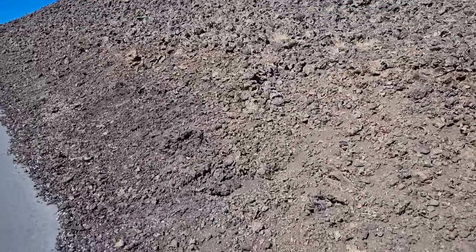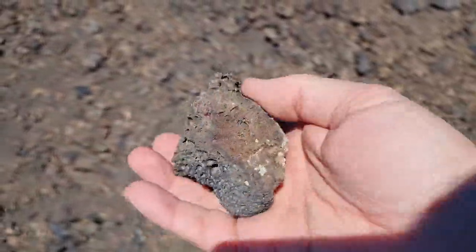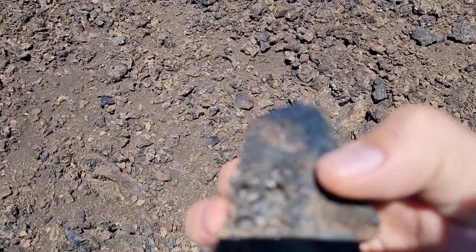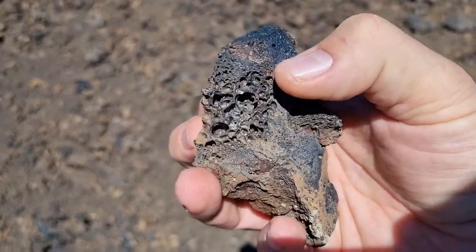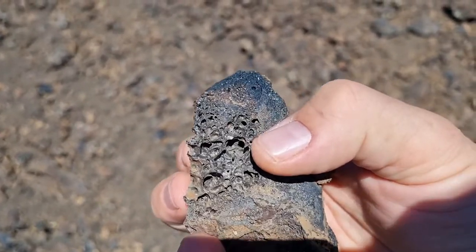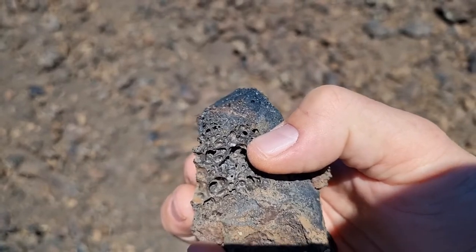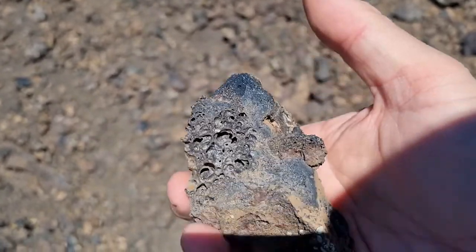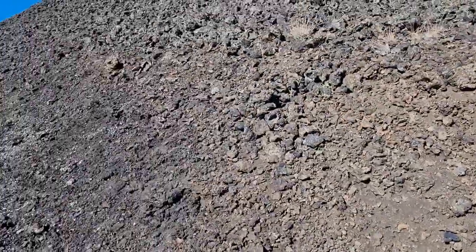But it's quite clearly lava, volcanic, and what makes it special, if I hold up this brick, it's very light, and that's because, I don't know if you can see over here, yeah, you can there. From when it was thrown up into the air, it's full of air pockets. So it's not as heavy as you'd expect a stone this size to be. Anyway, that was class for today.